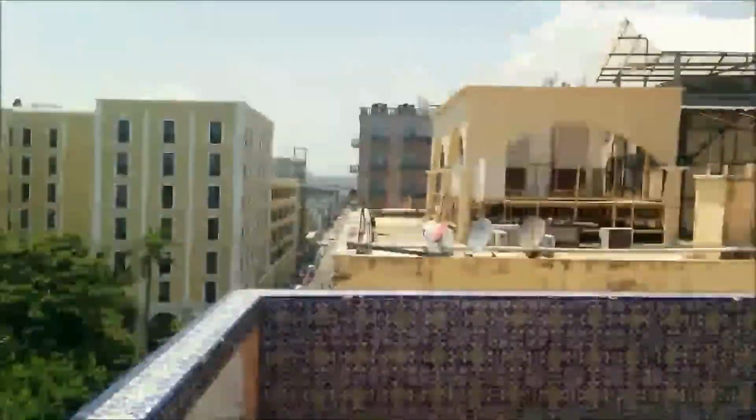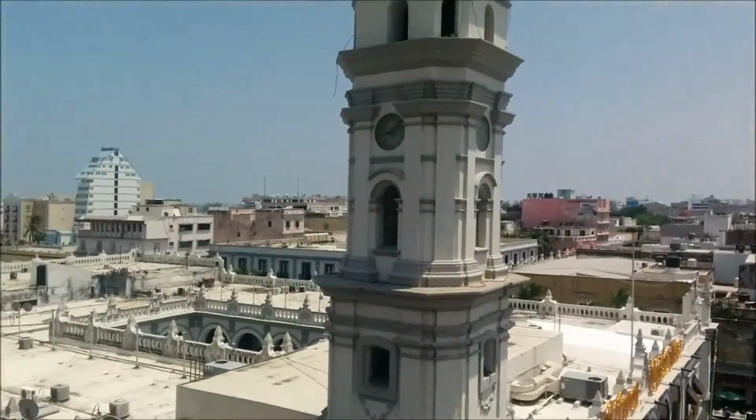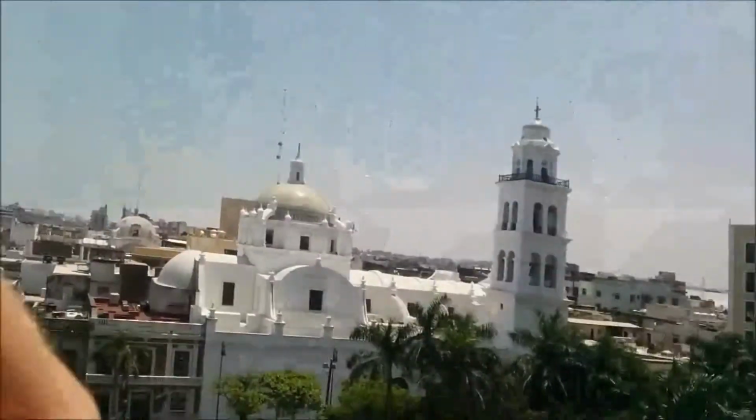Day in Veracruz. So the hotel is actually pretty nice, and I'm getting a lot of work done on the computer, to upload videos and stuff that I can't do from the road. So here, let me just show you the city during the day. What I'm about to do is just walk through the city, see what's cool.